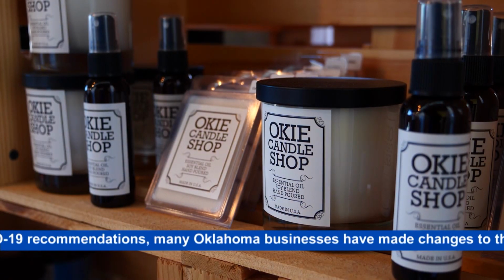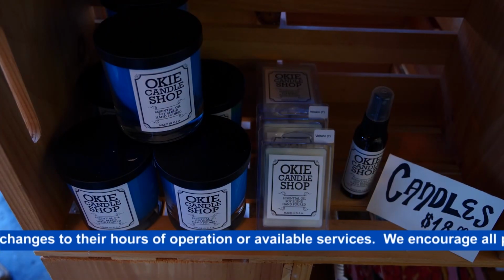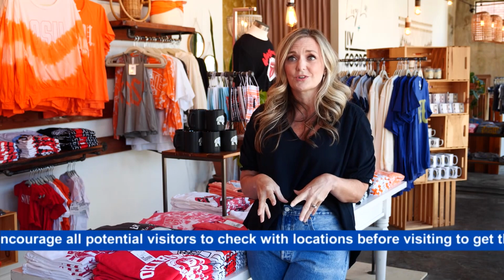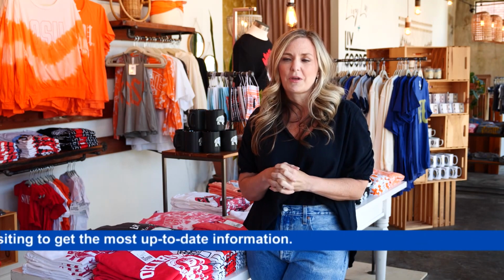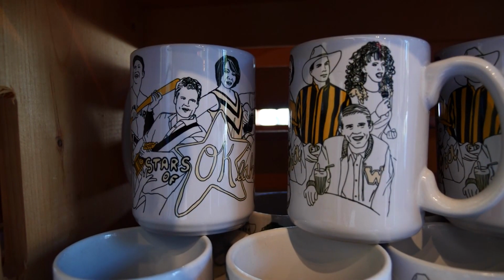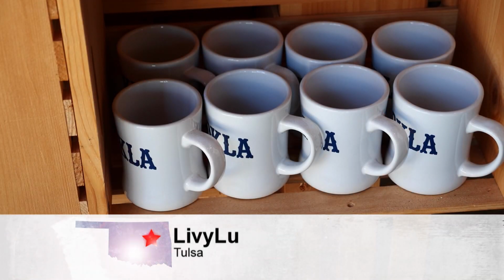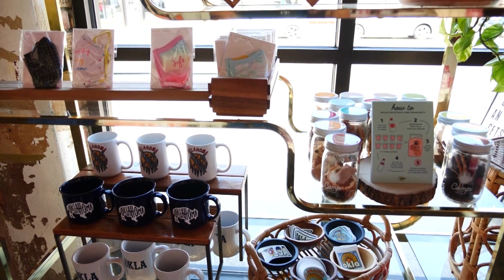One of the top sellers are those local candles. You can smell their amazing scent the second you walk in the door. The candles are actually made by a local company here in Tulsa. And so we created all the scents and then did the artwork on them, but we love them. Whatever you're looking for, Livylu in Tulsa's Pearl District is a great place to shop local for yourself or any of your friends and family. I'm Jason Grubbs for Discover Oklahoma.